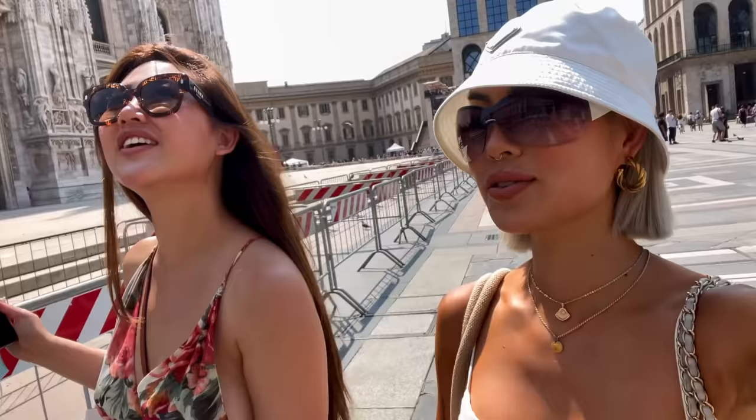We're walking around Milan right now. It is so beautiful. So happy we came here. We love this city vibe.